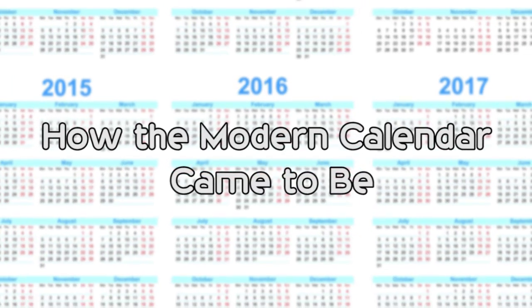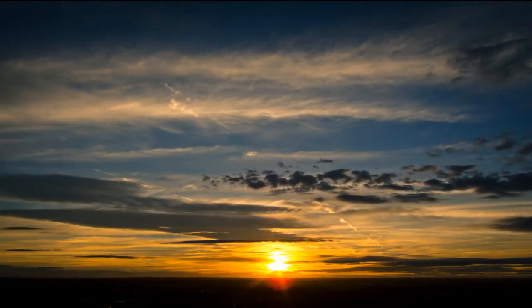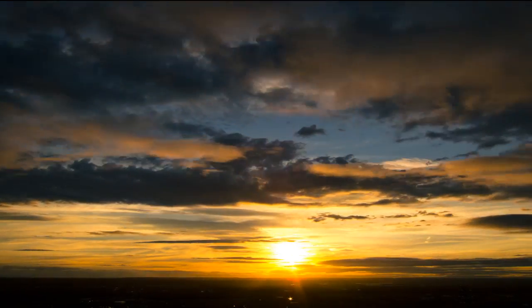How the modern calendar came to be. Perfecting a method of foretelling and predicting the passage of time preoccupied our ancestors from the earliest recorded history. The unending journey of the sun, moon, and stars across the great expanse of the sky provides clues for numerous methods of marking time, the most obvious to primitive man being the passage of a day, light-dark, and that of a month, based on the phases of the moon.